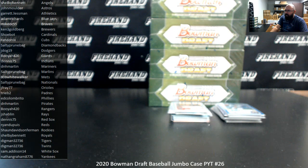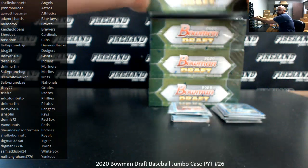Another couple teams closer on Bowman Draft, guys. I'm going to keep harping away at this thing until we get it sold. Who's still left? Astros, Marlins, Orioles, Royals. So, Angels and Mets are both out. Four teams left, guys. There's the link. We're almost there.